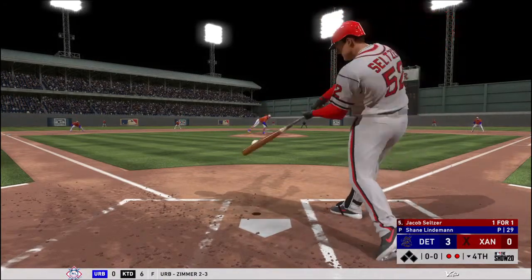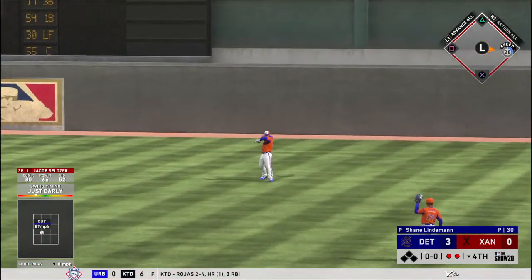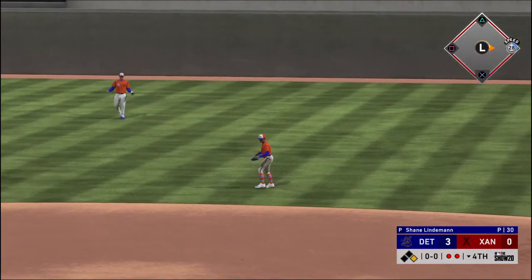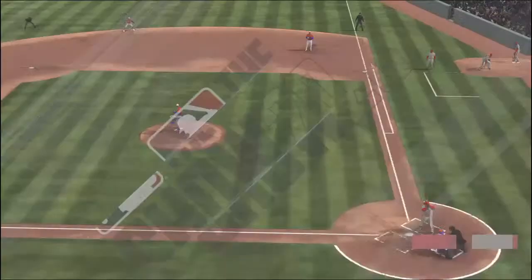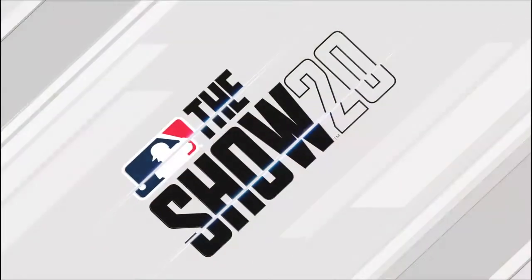Well, he got a good pitch to hit last time up. Looked for it up in the zone and didn't miss it. Those are the pitches you only get maybe once an at-bat, maybe once a game, maybe once a week. So he certainly capitalized on it last time.